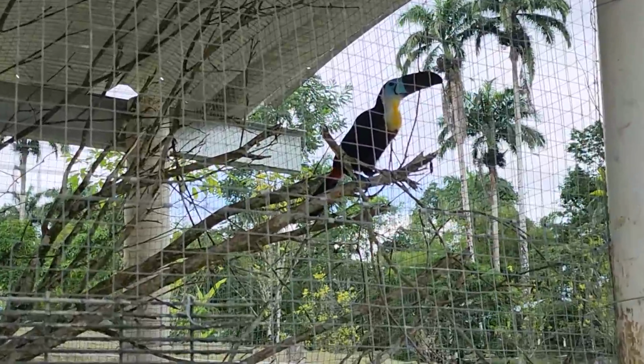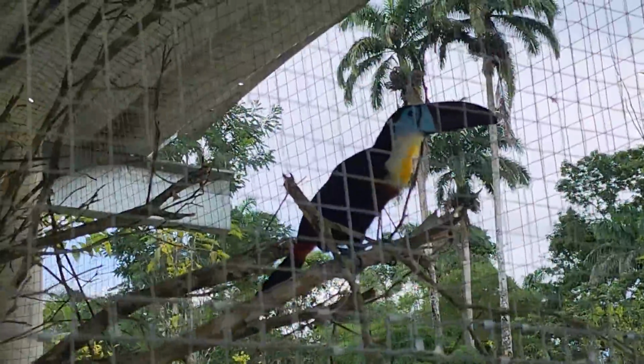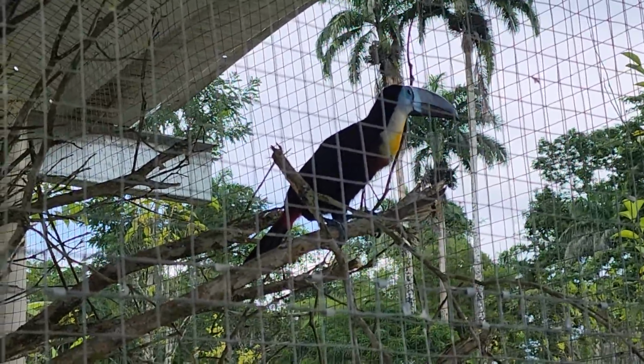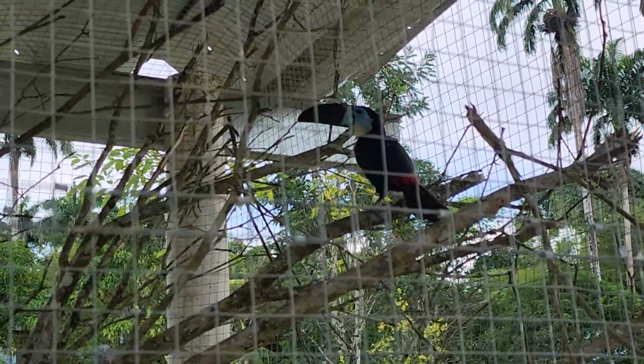Check out this toucan. And these are all local birds here in Trinidad and Tobago. This is a little bit of Trinidad and Tobago here at Harry's Water Park.